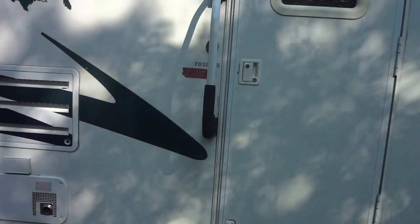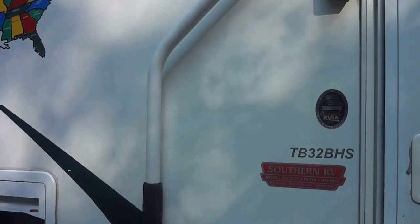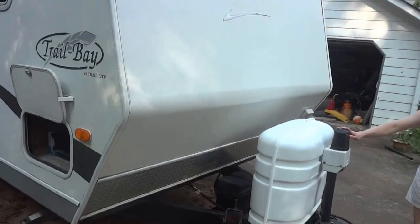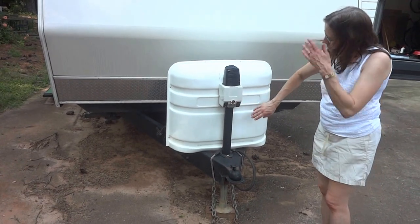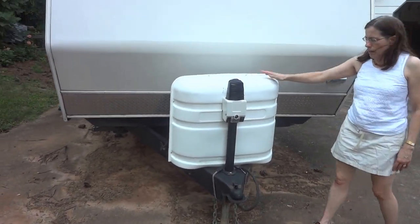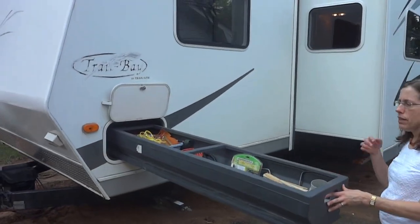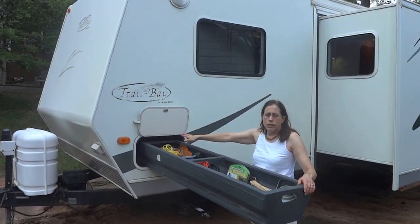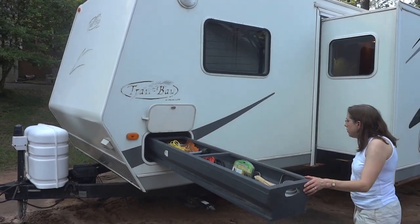So let's go take a look here at the power hitch. We have an electric power hitch with a light and two 30-pound propane tanks under here that are included. Now you can see the pass-through drawer we were talking about. This passes all the way through the trailer, and you can see there's a lot of space for tools that you may need in setting up your campsites and what you might need to have with you.